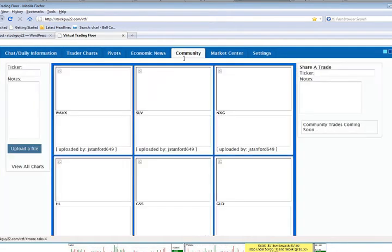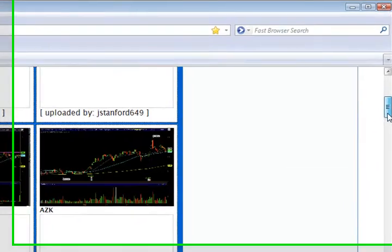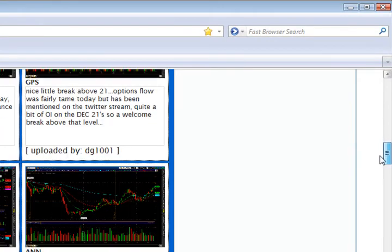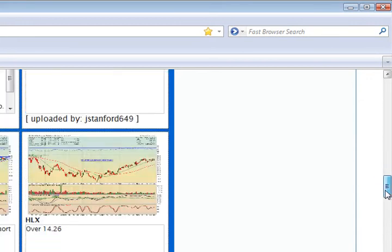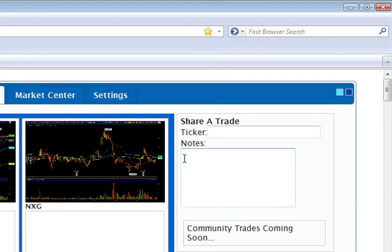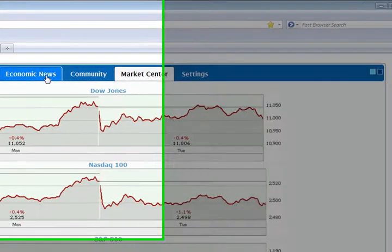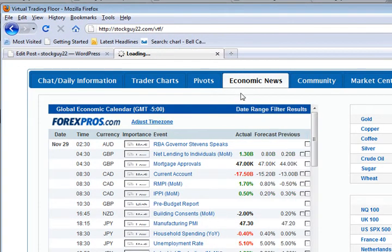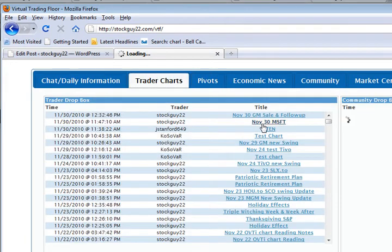Okay. We had a new feature that we had listed was community charts, and trying to get traders in the group to add more charts on their own. You can see a few different names there. You can actually load up Adobe files as well for trade strategies. So we're trying to make it a real community aspect. Okay, you got Market Center there that you can see what the market's doing. We've got economic news, pivots on the futures, and the trader charts.